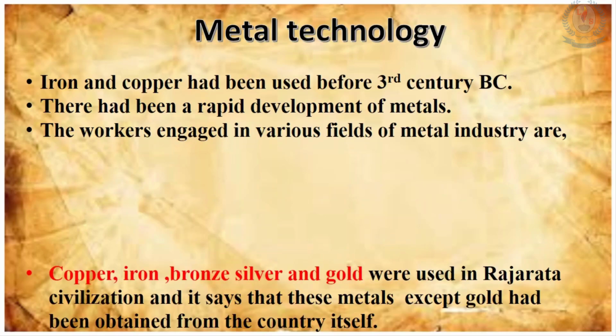Now, let's talk about the metal technology. According to archaeological excavations, metals like iron and copper had been used before the 3rd century BC. There had been a rapid development of metal technology due to the expansion of agriculture, rapid urbanization and the development of the construction field.